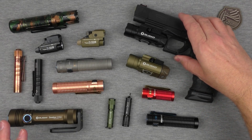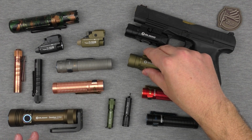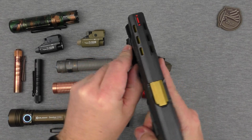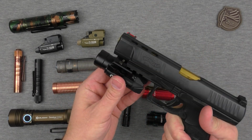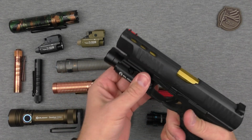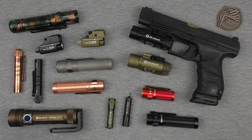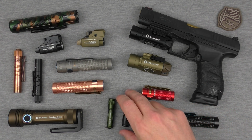So that's the first one I wanted to talk about. For those of you guys that have pistols that have rails on them, like this Walther does, you want to consider getting some kind of a good weapon light, and the OPL-Pro is an extremely good one from Olight. So moving on, we've got a lot more here to talk about.